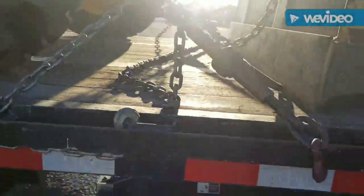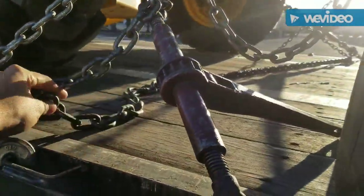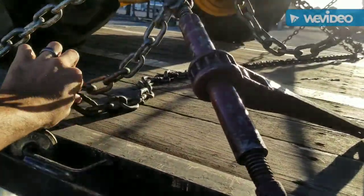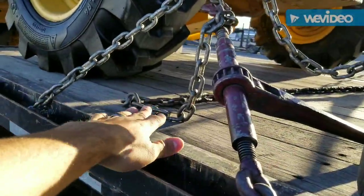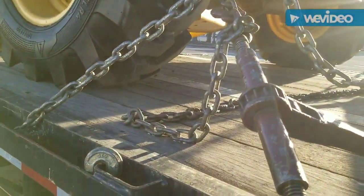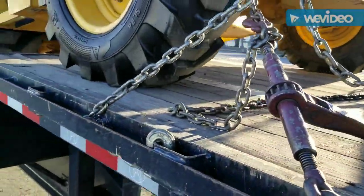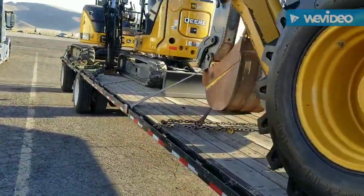And then it's my mistake, but I forgot to grab a bungee. You're supposed to bungee any of this loose chain. DOT states that they think that this can fall off the deck or hit a car. And I know it doesn't make any sense, but they say, so I gotta grab a bungee and bungee that. But all in all, it's a pretty easy load.